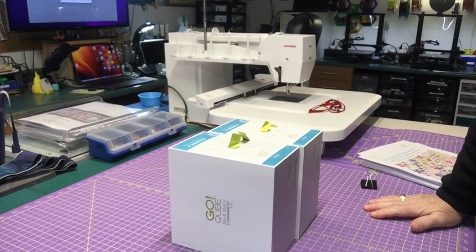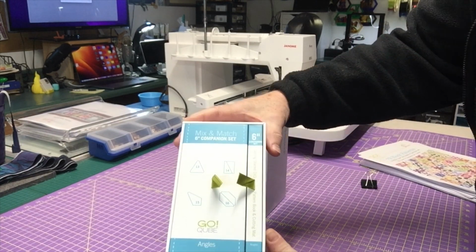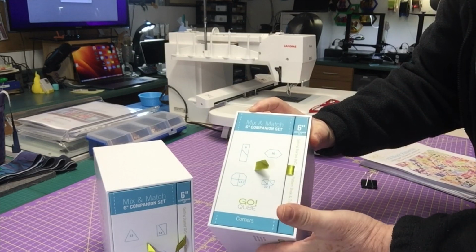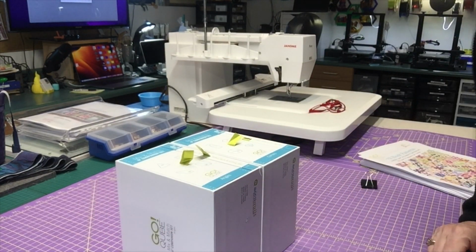For Christmas, Walter bought me the companion sets for the 6-inch and the 8-inch cubes from AccuQuilt. Now, you can do a lot with the 8-inch and the 6-inch cubes, or any of the cubes from AccuQuilt when it comes to making blocks. But these just add a little more variety to the blocks you can create. This one set for the 6-inch is called the Mix and Match set, and it's angles. The other set is corners, and these are the two 6-inch cube sets. He also got me the 8-inch as well. So this really opens up a whole lot more opportunities for making a lot of other blocks.